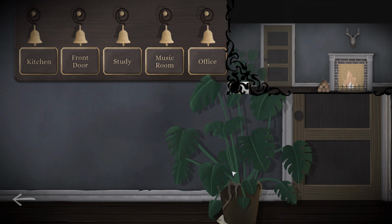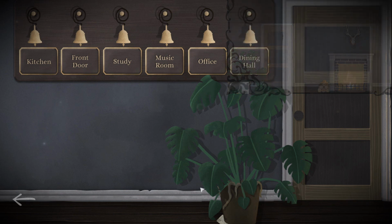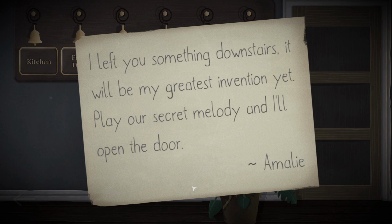They are, from left to right, there are 6 rooms. There is kitchen, front door, study, music room, office, and dining hall. Clicking on the plaques does nothing, but I'm able to ring the bells. Okay. Each bell has a different tone. Below that, there is a potted plant, and there's what seems to be a piece of paper under the plant, which I can click on.